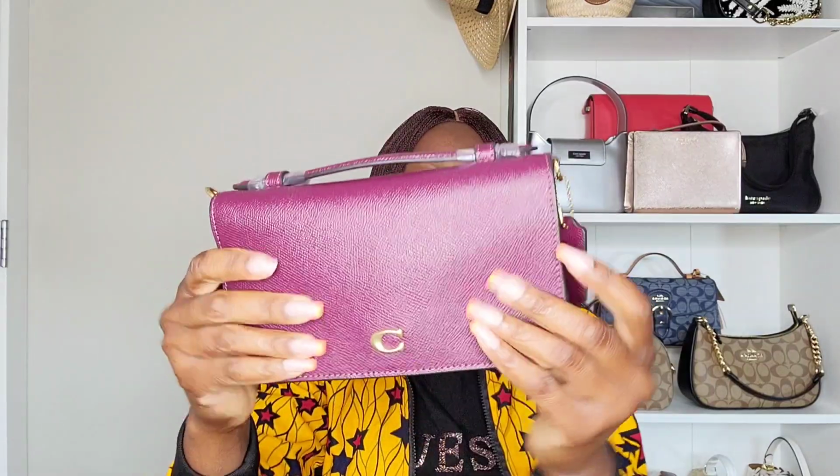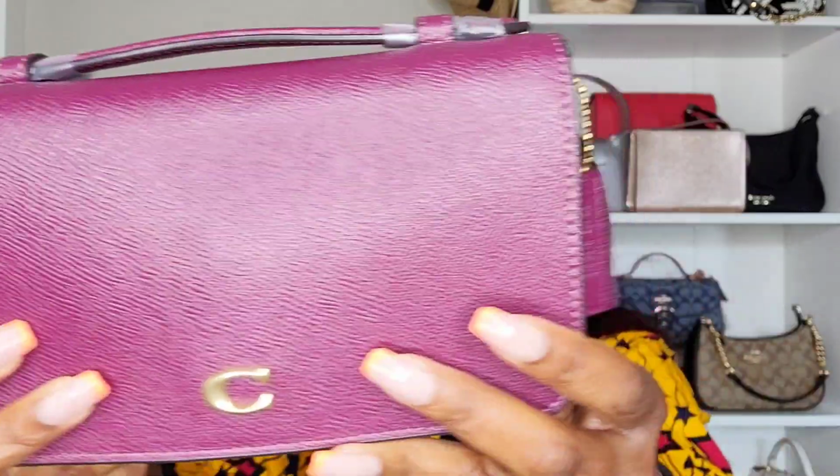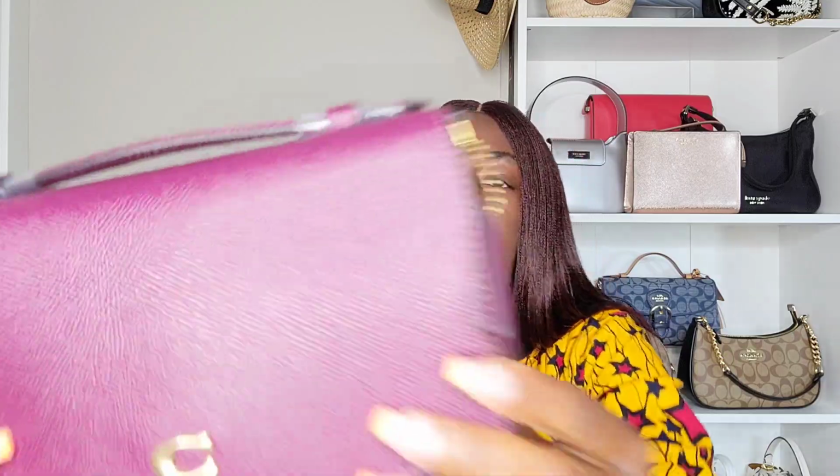It is not, however, luxurious to touch. It doesn't have any luxury feeling in my opinion, which is why I wouldn't personally spend a whole lot of money on a handbag that is made with cross-grain leather. Perhaps small leather goods like wallets and things like that, but for handbags, I definitely wouldn't spend a lot for a cross-grain leather handbag. So you can see the graining, and then usually with cross-grain leather, it tends to have a diagonal pattern on it.